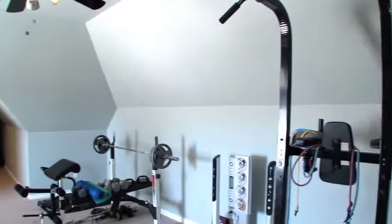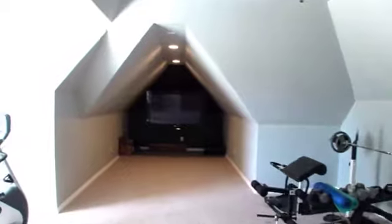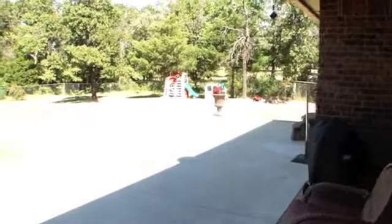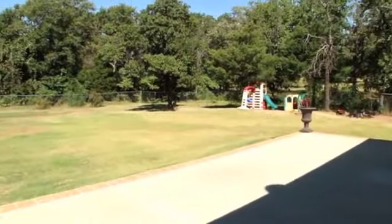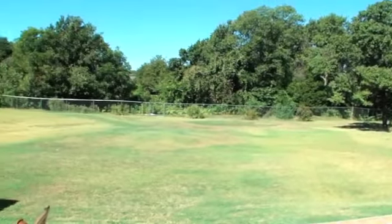The bonus room has plenty of room for exercise equipment, games, and a home theater. The backyard has a 40 by 20 patio for entertaining, and plenty of land for some peace and quiet.